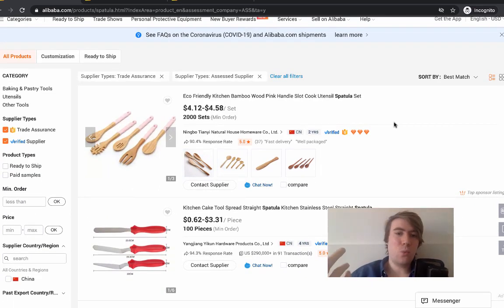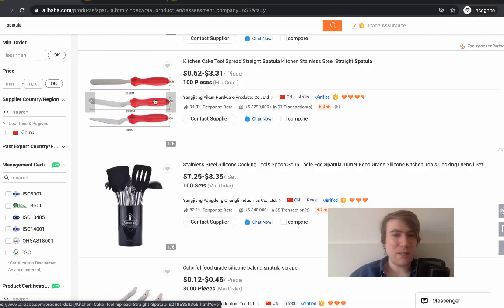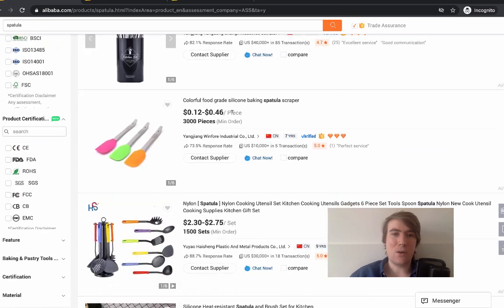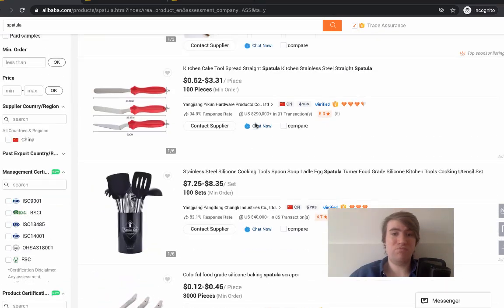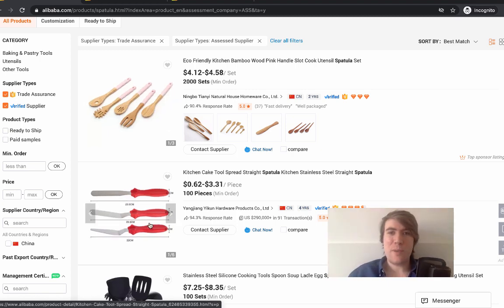However, we don't know what type of spatula customers want. Do they want this one with the pink handle and the wooden bit? Do they want these type of spatulas? Do they want this set here with the black plastic bits and the metal bits and the case, the holder thing? Do they want spatulas hanging on a big metal stand with different colors? Who knows? Personally, I don't know. I wouldn't buy these, personally, but somebody might. So how do we know which one's best?